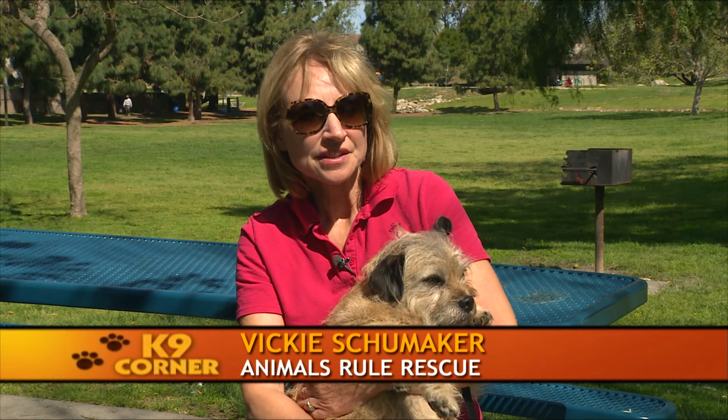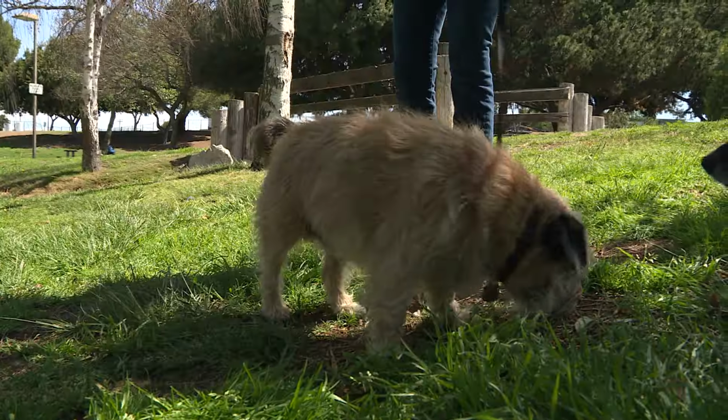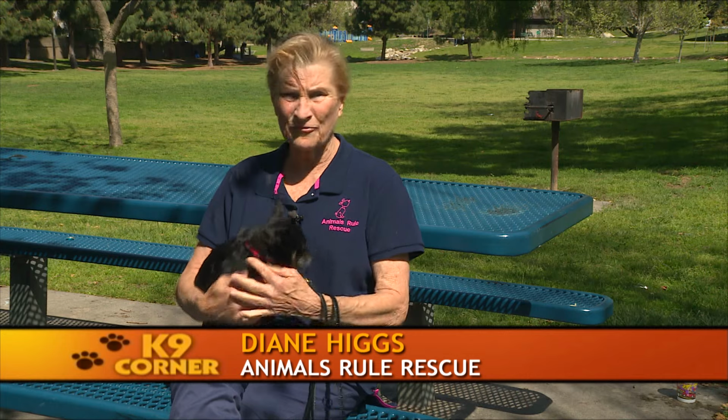Hi, I'm Vicki with Animals Rural. We're in San Pedro at 305 North Harbor. We're a smaller rescue. We usually have up to 20 dogs. A lot of our dogs are fostered, but we do have 6 kennels right on premise. We have adoption events every Saturday from 11 to 3. They're always a lot of fun.